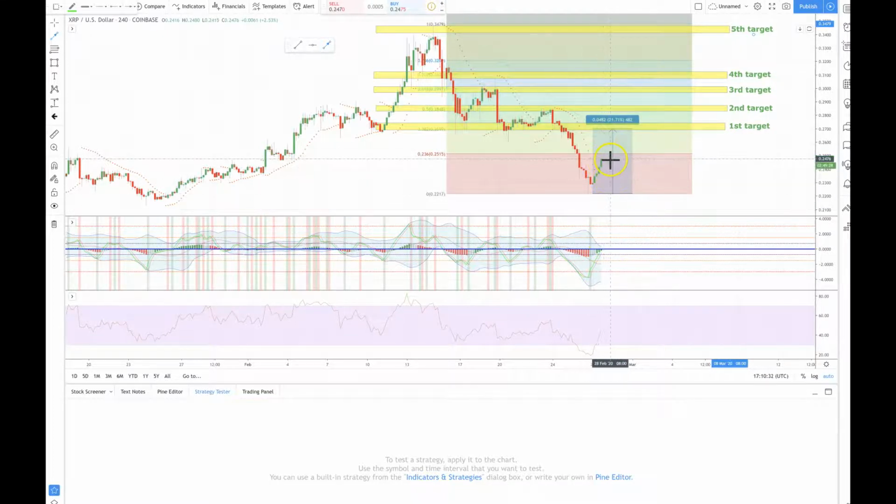Now, in the 4-hour chart, this can go up and down for 4 hours, and then it's going to create a new candle. In 2 hours and 49 minutes will be the next candle. That'll be the next candle here. So I think if that candle comes into fruition and we're still bullish and it breaks the 0.236 marker, then we're heading for our first target. Okay, so I think it's going to hit here.